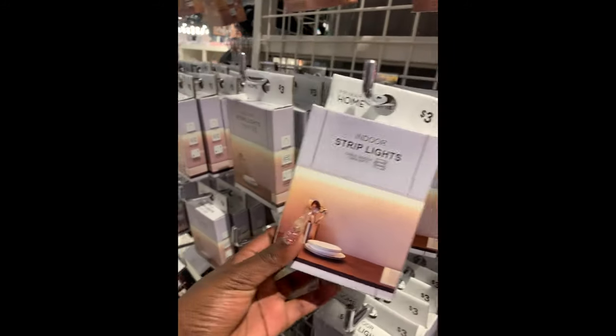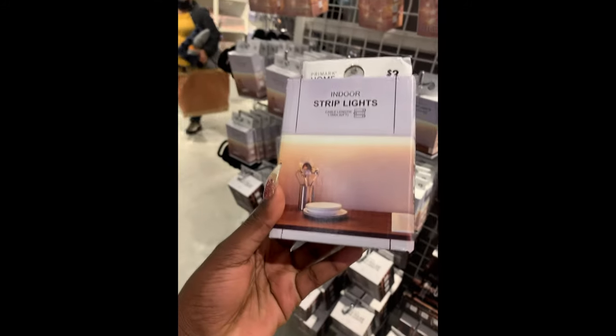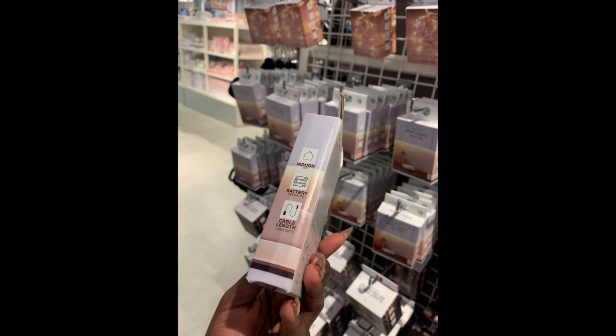Ooh. That's what I need, the strip lights to go inside my kitchen. Like if I don't want to turn on the light in my kitchen, I just put it underneath. I had one in the closet and actually it's come apart, so I can get one more. Isn't that cute? $12. Yeah, this is great.